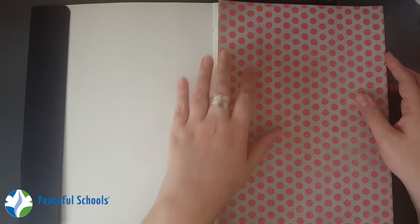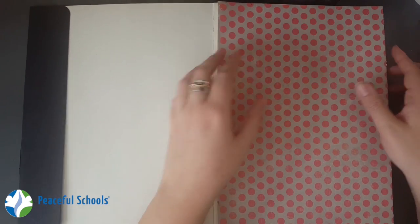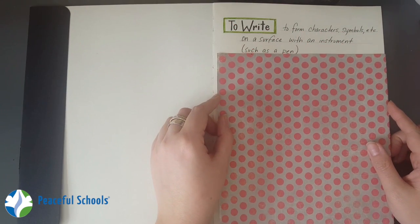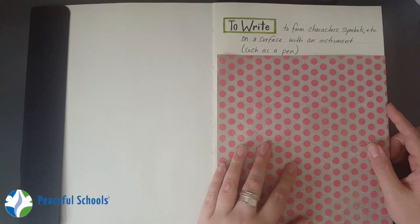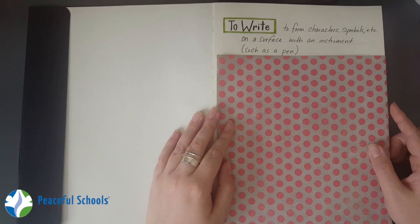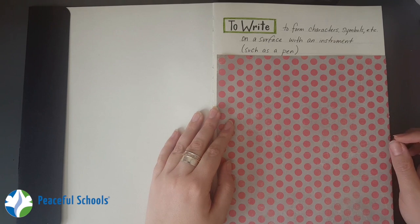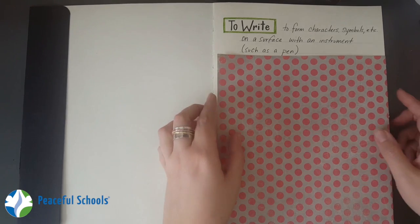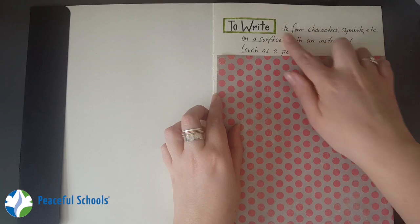So our first definition, according to Merriam-Webster Dictionary, is simply to write, which is to form characters, symbols, etc. on a surface with an instrument, such as a pen. This is your regular handwriting. This is stuff that you would do maybe when you're taking notes in school, or if you want to send a letter to someone or write down a grocery list. This is just writing on a piece of paper. This is writing.